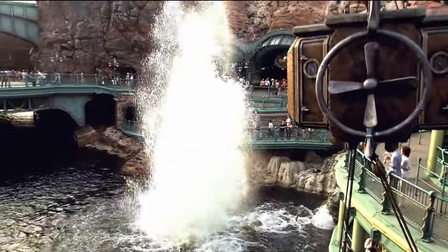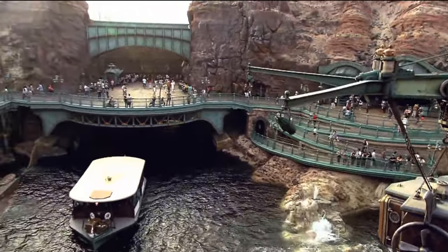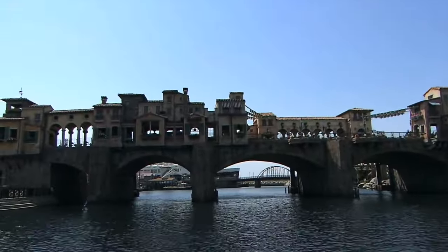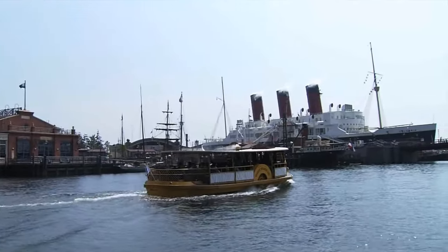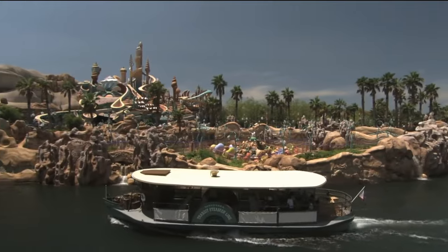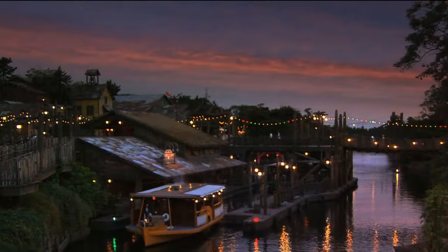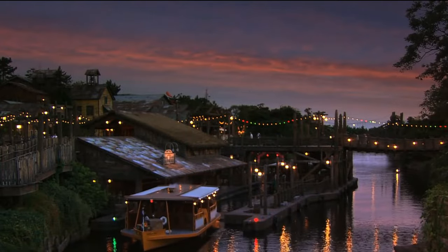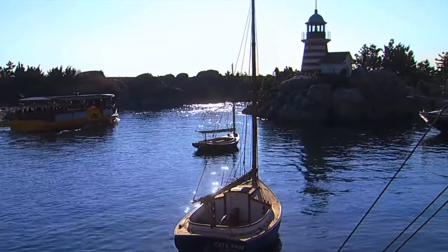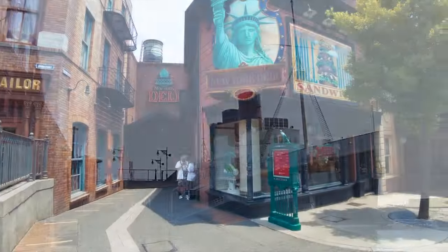This is a special water transportation system that links three of the lands within DisneySea. You can travel between the Mediterranean Harbor, the American Waterfront, and the furthest land from the entrance, Lost River Delta. Not only is it a great way to navigate the park, but also just a fun, relaxing ride to take, especially at night. As with all my guides, I will head around the park clockwise, so let's follow the Transit Steamer Line to the next land, the American Waterfront.